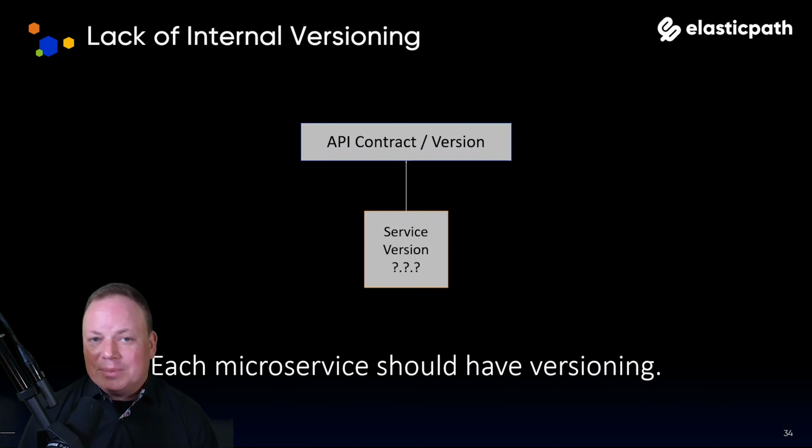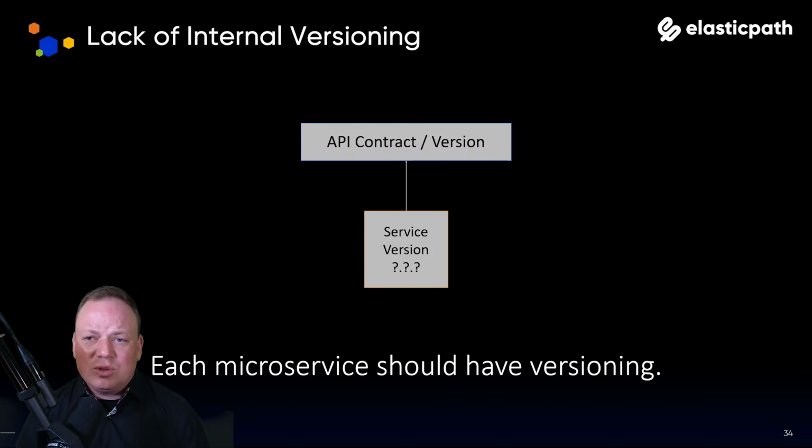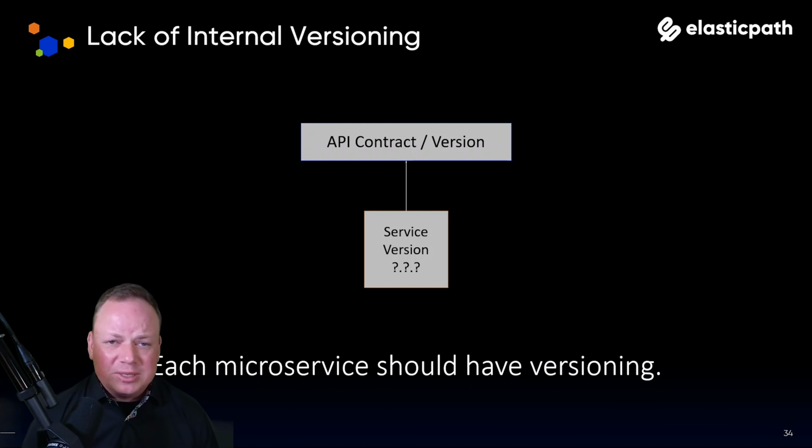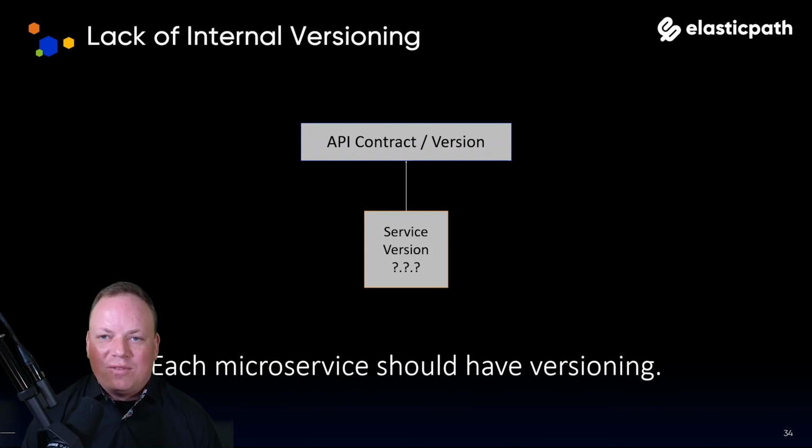That's a serious problem. Each microservice should have its own versioning, so that as you deploy things, whether you're doing canary deployments or blue-green deployments, you know which service is where. But also just so you're keeping track of each application, because again, they're breaking it up into separate applications and you need your applications to have version numbers. So while you might have an API contract with a version, you need to have your separate services have one as well.